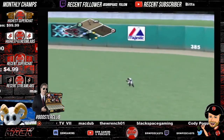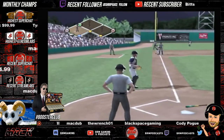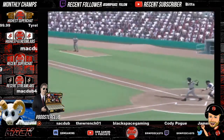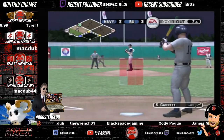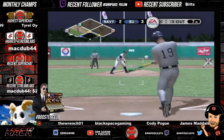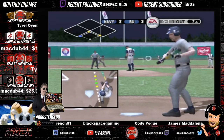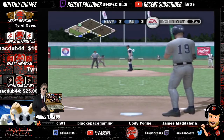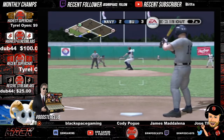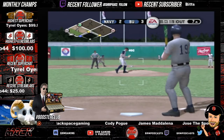Line drive to right field. The sophomore is on with a single, and there's one away. That's a metal bat. No batting. Number 19 is the number three batter, hitting .368 with two long balls and 17 RBIs. Pulled the bat back and takes it for a ball.